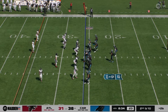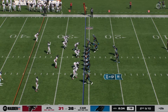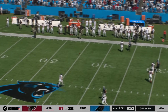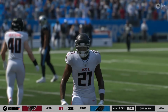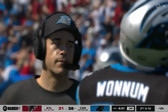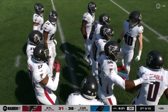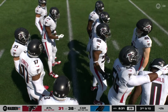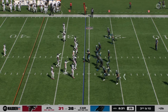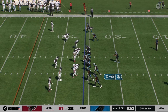Young's incompletion on 1st down leads to a 2nd and 10. Back to throw here. And that'll be off the mark, too far out in front, and it's incomplete. They have to like what they've done defensively here at the outset of this drive. They forced a couple of incomplete passes, bring up a 3rd and 10. Don't be surprised to bring a little pressure on this snap. Now they face a 3rd and 10 after back-to-back incompletions.